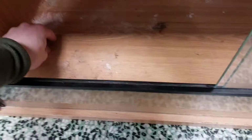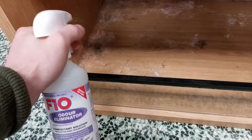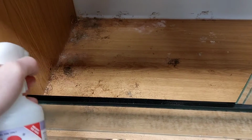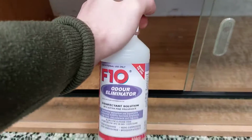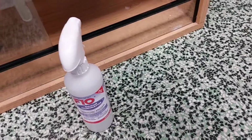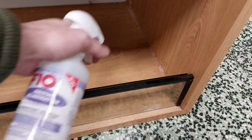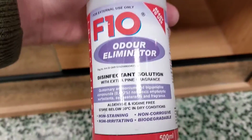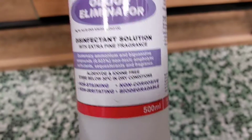Let's F10 this bad boy. Let's get some of the bits I cleared off last night. Oh, we can throw that away. Get it a good soak with some F10, an odour eliminator. I swear to God, you can have a dead animal in the tank, spray this in there and you can't smell it anymore. It is the best thing for getting rid of odours or any smells of anything nasty. It kills 99% of bacteria, and it's really, really good stuff. You've got to give it a chance to air because it's fuming.